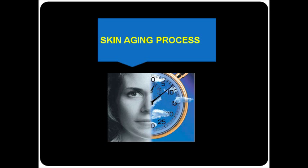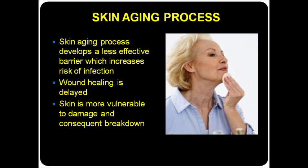Skin health is essential in the well-being of older people. There are both environmental and genetic factors that determine how our skin will age. Sun exposure, personal hygiene, and illness all play a part in the skin aging process. During the aging process, the skin becomes a less effective barrier, which increases the risk of infection. Wound healing is delayed, and the skin is more vulnerable to damage and consequent breakdown.